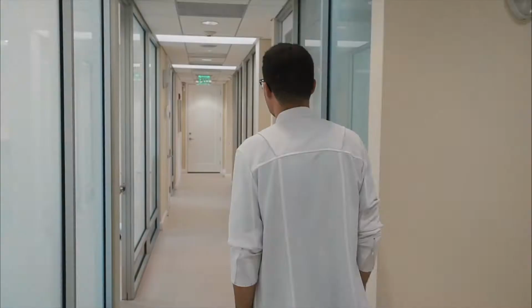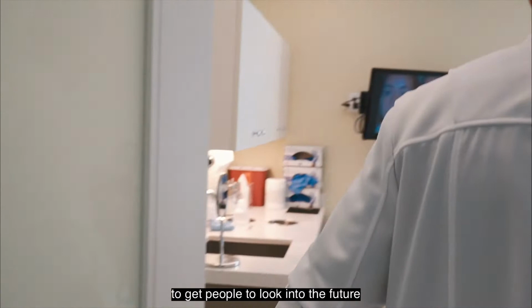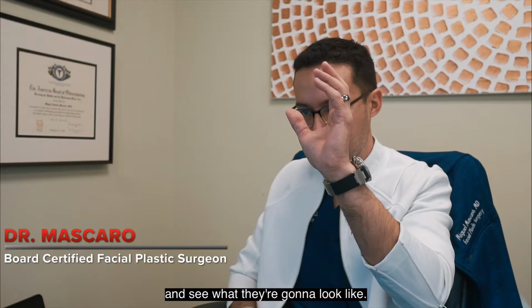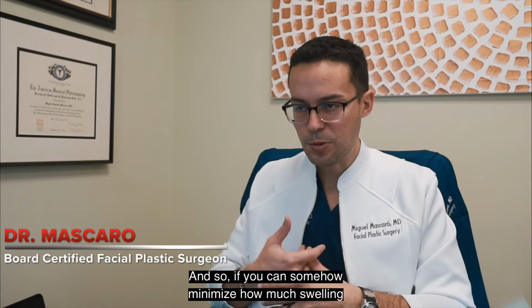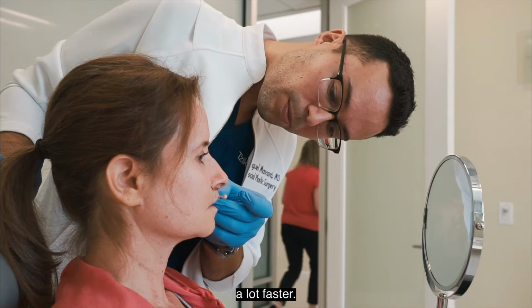When I first started doing surgery, I think the biggest problem that most people encounter is the immediate post-operative process, especially with plastics, because it's hard sometimes to get people to look into the future and see what they're going to look like. And so if you can somehow minimize how much swelling they get, particularly in areas with a lot of motion, like the mouth, you can get them to recover a lot faster. You can get them to go about their lives a lot faster.